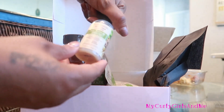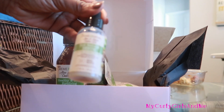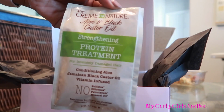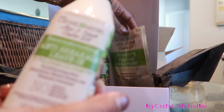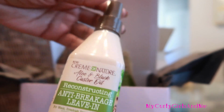We have this root recharge serum. That's interesting, a serum for the hair. Let me smell these products. It smells really good. I like the way they smell. They smell really, really good. And this is the strengthening protein treatment here. And the reconstructioning anti-breakage leave-in. Okay. All right, I'm excited.